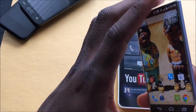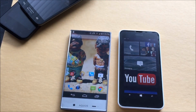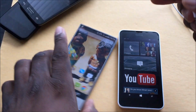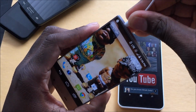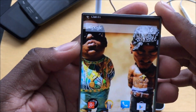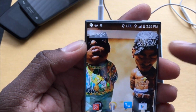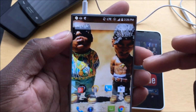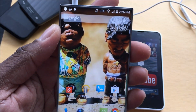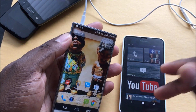This has Harman Kardon, and when you plug in a headphone, let me grab a headphone real quick. All right, so I got a headphone here. When you plug in a headphone, all of the Harman, this phone comes to life. You'll see all of the symbols appear. Clarify turns on. Live stage turns on. You can even turn on the on-screen equalizer. I got to tell you, the sound quality from Harman Kardon is mind-boggling. It is unbelievable.